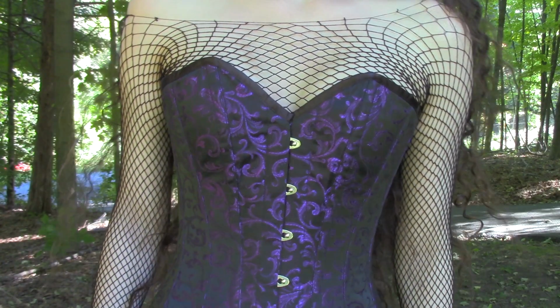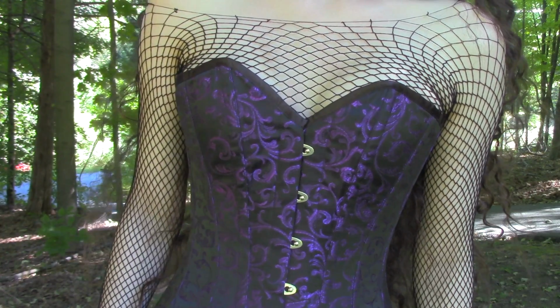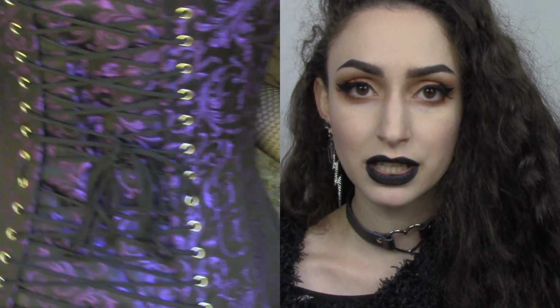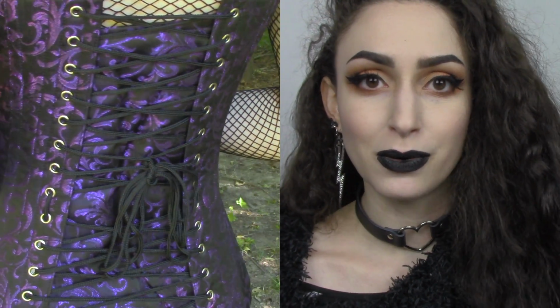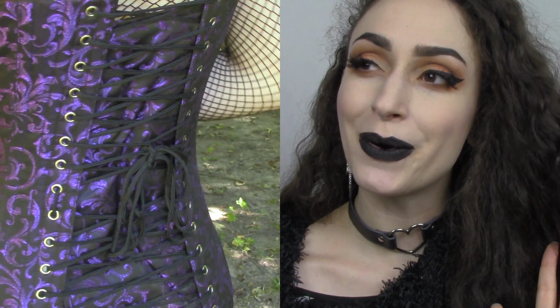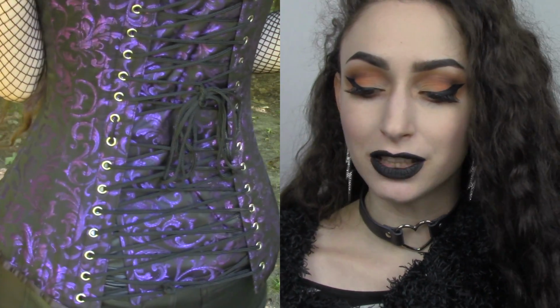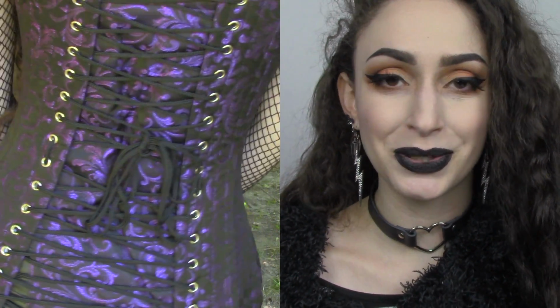But this is the longest corset that I own. It is an overbust. It does have a modesty panel in the back, the panel of material that matches the rest of the material of the corset, and that just serves to protect your modesty and not show your back skin. I just really love this corset. It's really long and elegant, and I just feel like such a queen when I wear it.